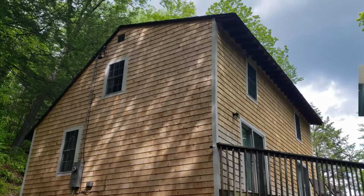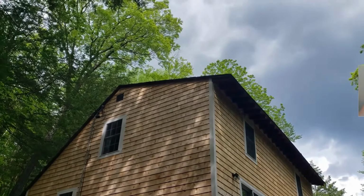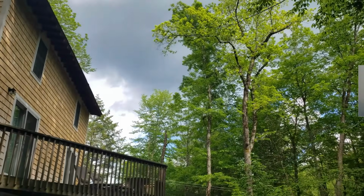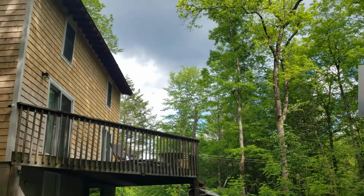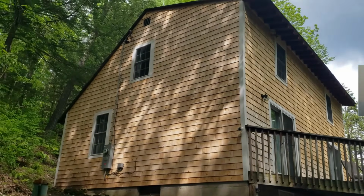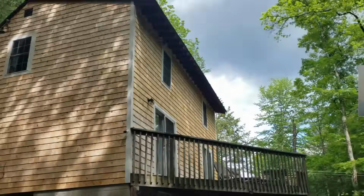So this is the side of the house. And I lucked out with a really beautiful day today. Today is Memorial Day, Monday. And it was forecasted to rain, but thankfully, it's pretty nice out right now.